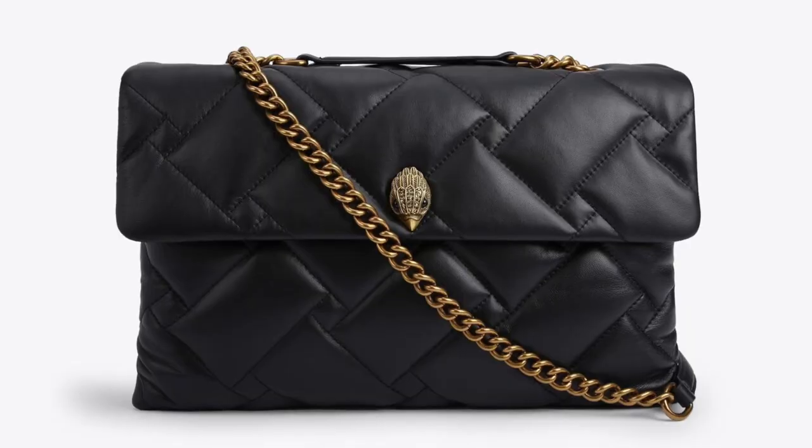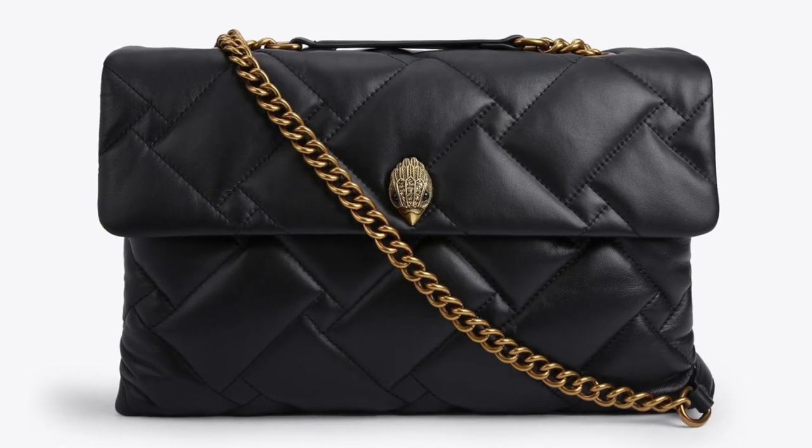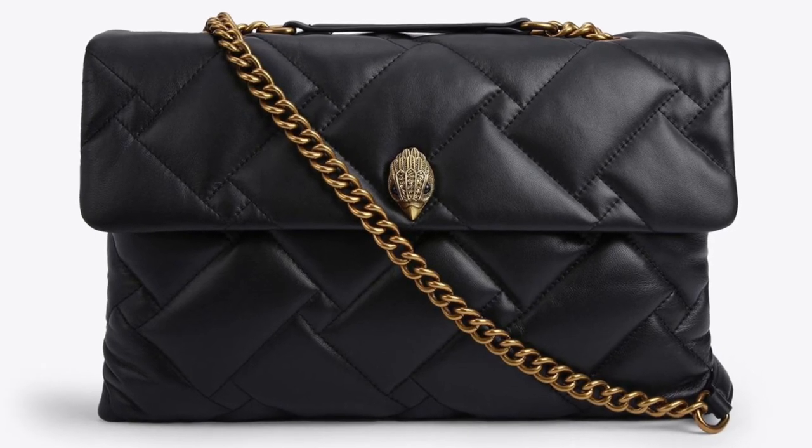We are finally closing up on the final three bags for Kurt Geiger. Ma'am, we could be here for a really long time. So let's move on to the Kensington Soft XXL bag.